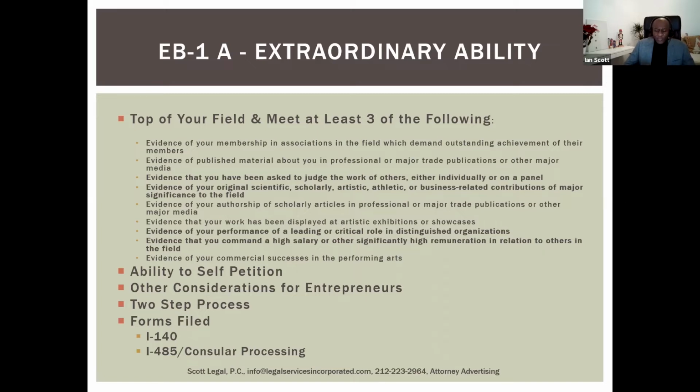The other consideration with this particular category that makes it, again, somewhat difficult, is that the first step is that we look at whether or not the applicant has met three of the criteria. But then after that, what the government does is they perform a very high level and subjective analysis as to whether or not the applicant rises to the level that they believe is extraordinary. So again, it's a very, very subjective and discretionary analysis.